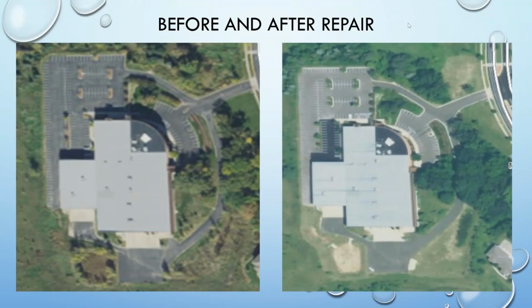And here is a final before and after of the repair. On the bottom left, you can see the ring. You can see now it's all clear, the riprap, the armored riprap on the east basin.